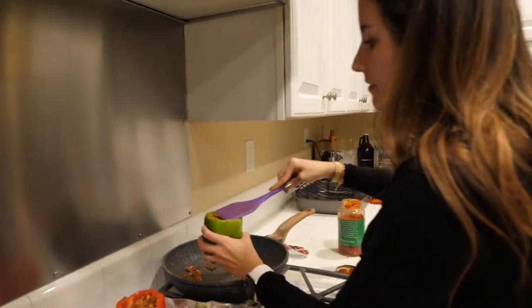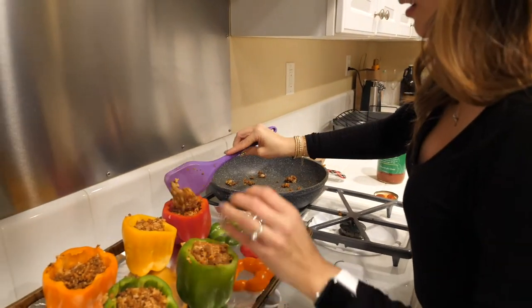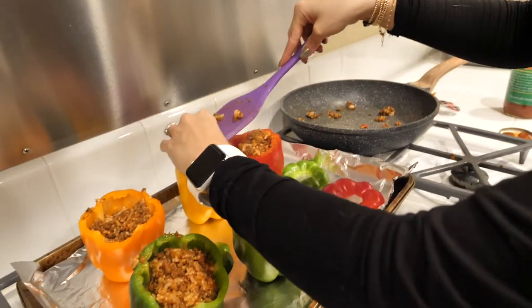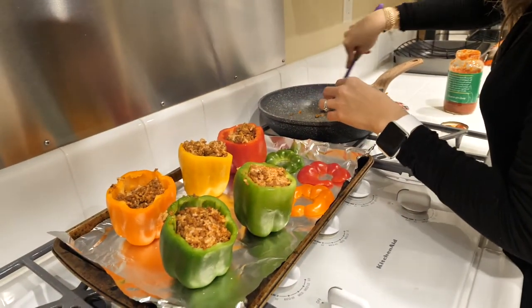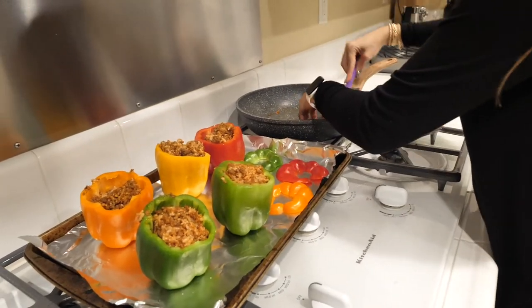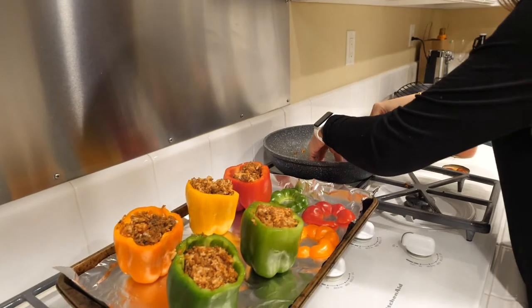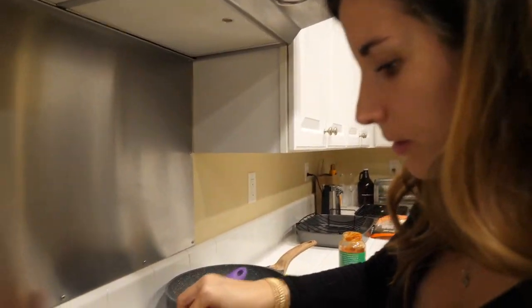All right, so now that we've stuffed all of them, then I kind of go back and just fill them up. Yeah, these are huge. These are pretty filling too. You're good with one. I like to make multiples. It's kind of like a meal prep. You can have them for lunch, or if you like cooking dinner for more people. And this is such an inexpensive dinner.